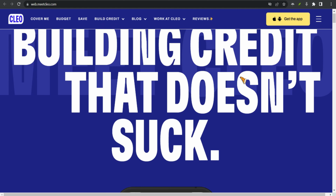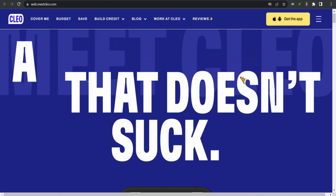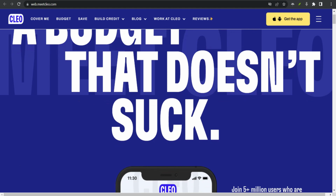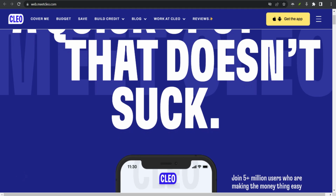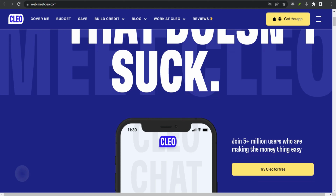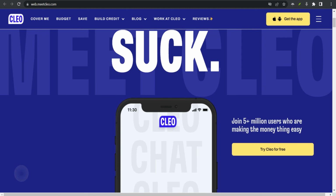Number 2. Clio. Similar to Albert, Clio is one of the cash advance apps that will work with Chime. There are no processing fees when you are trying to obtain a cash advance in the Clio app. A user can get up to $100 cash advance through Clio.